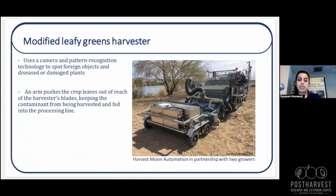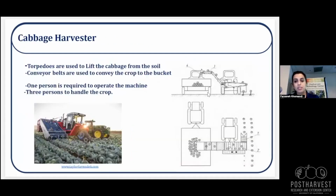And this is another one that, in addition to the harvester itself, has a camera, image processing techniques, and pattern recognition. They can detect foreign objects like a piece of plastic, bird droppings, and other stuff on the plant. And if they detect any kind of disease or damage on the plant, the device itself has some kind of arm that pushes the plants out of the harvester's way and doesn't let the damaged plant go inside the vehicle. And this is a cabbage harvester.